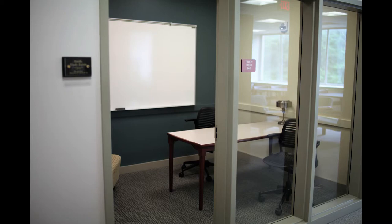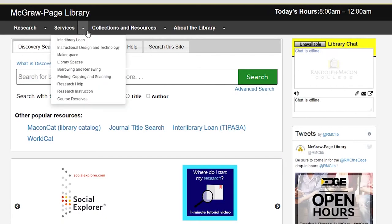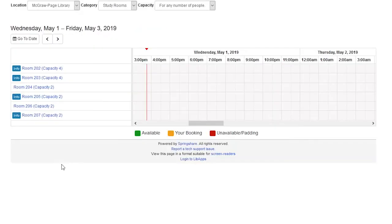The McGraw-Page library offers students private and quiet study rooms. They are located on the second floor. To book a room, go to the library website. From the Services drop-down list, select Library Spaces. Press this button to check availability and to book a room.